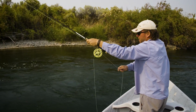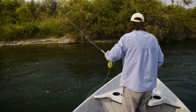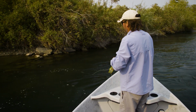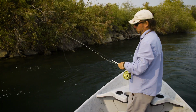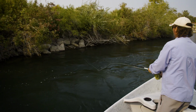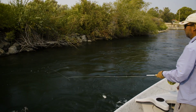Now, do you find in those back eddies these fish will come and hit it right away, or do you generally throw a couple casts up there in hopes that you might lure one out? You know what I say, Mark? I say there's no usually, normally, generally in fishing. Good, because I think every time is different. One day I'll come down and they'll be piled in this little spot, come down the next day, nothing happens.